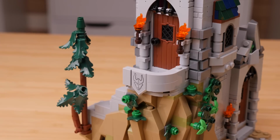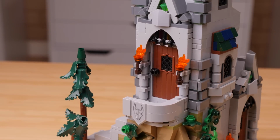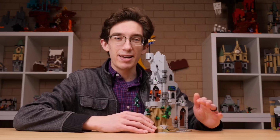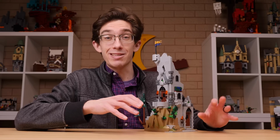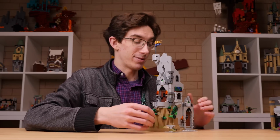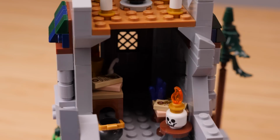And again, around the outside, really cool detail work going on here with the staircase, the plants, all the brickwork happening in the tower. It contrasts so harshly though against those other parts in the set where the detail is just lacking ever so slightly. Up on the second and third floors, you get all sorts of evil wizardy stuff.